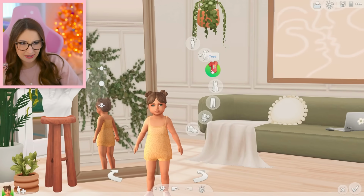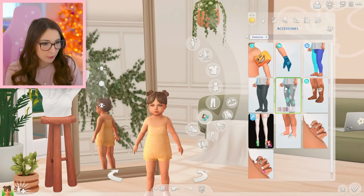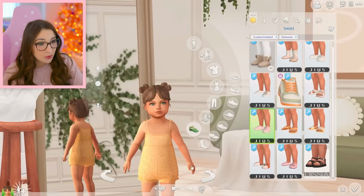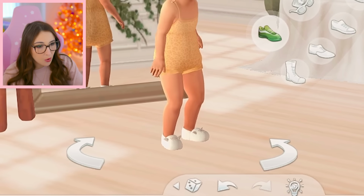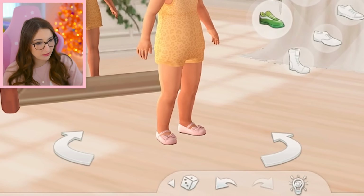I don't have any custom content tops or bottoms. That's actually shocking. I really thought I did. Okay, I guess I don't. I need to get back out there. Okay, that's actually crazy. Those are here. We did, however, get a bunch of shoes. We got so many cute shoes. Really happy about that. Those are all very cute.